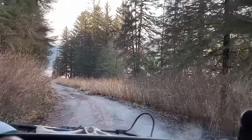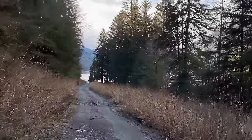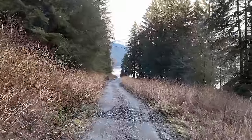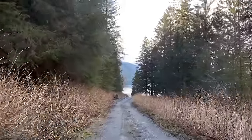11 kilometers later, I'm gonna have to check underneath my van. My water tank hangs a little low. I mean, there's lots of stuff that hang low, but we'll see what that was then.